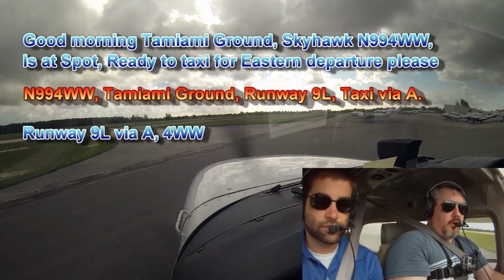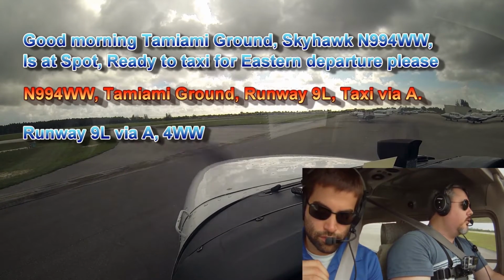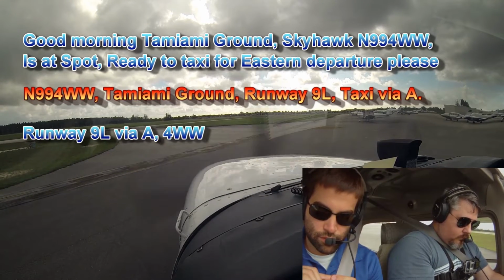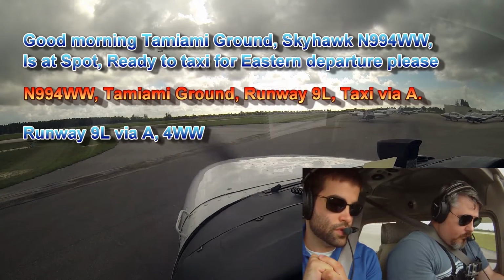Good morning, Tamiami ground. Skyhawk, November 994 Whiskey. Spot 2, ready for taxi. 4 Whiskey, Tamiami ground, runway 90 left, taxi via Alpha. Runway 90 left via Alpha, 4 Whiskey.